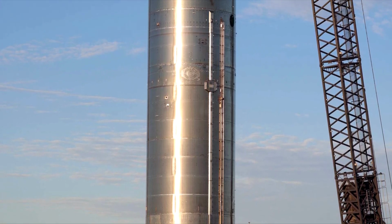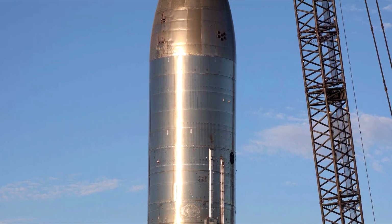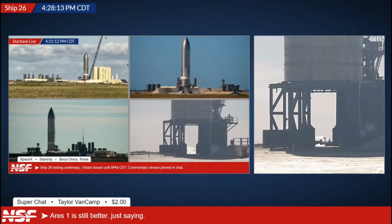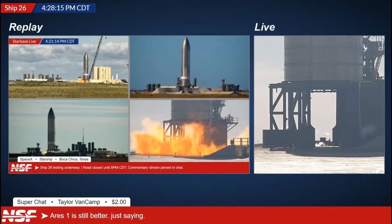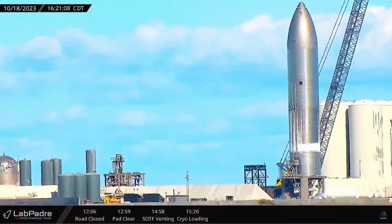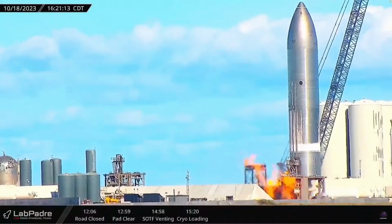Starship 26 was built several months ago and has undergone several tests. In recent days, the pace of testing has increased. On October 18th, Starship 26 conducted a pre-burner test of one Raptor engine. It's worth noting that SpaceX rarely performs these tests. The last one took place 705 days ago on Starship 20.